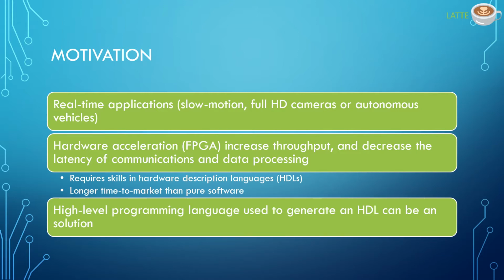A well-known example is to use the FPGA to get ahead of the CPU or a GPU, but unfortunately, hardware acceleration is not easily accessible to software developers. It requires skills in hardware description languages such as Verilog or VHDL, which have a design flow and constraints quite different from other programming languages. In addition, the development of digital circuits has a longer time to market compared to pure software.